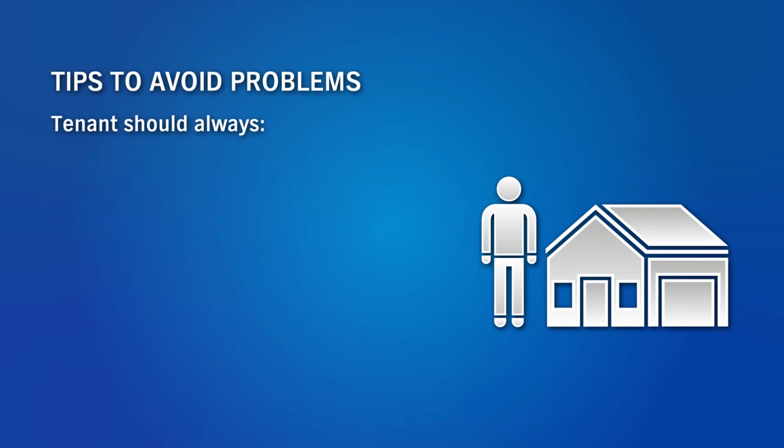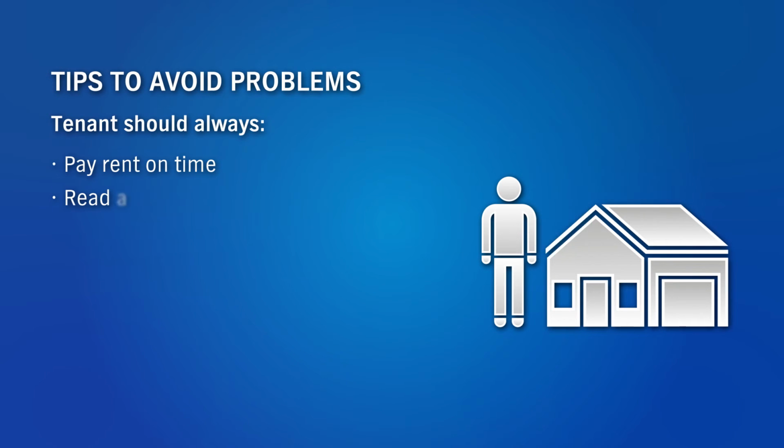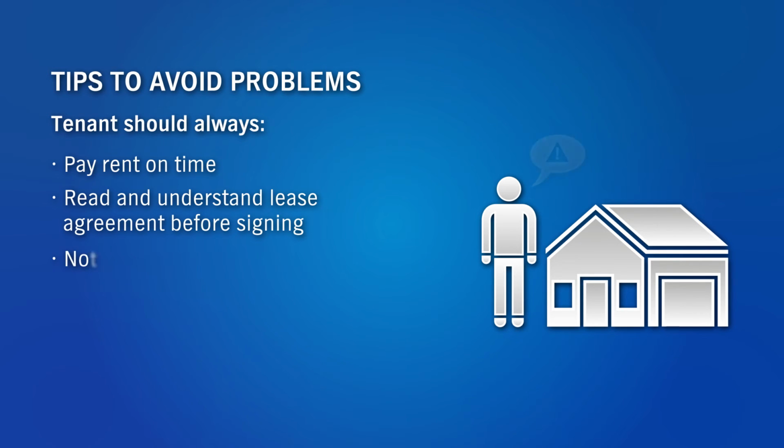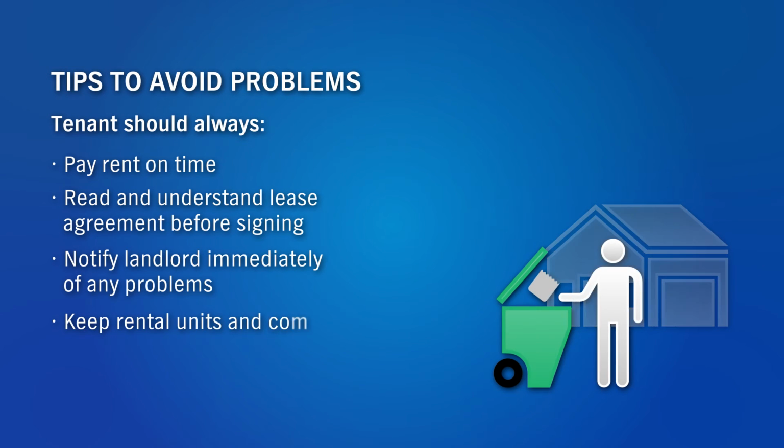Unless advised by an attorney, pay your rent and pay it on time. Even if the landlord violated an agreement, pay your rent on time. You can still be evicted if you withhold rent. Read your lease agreement before you sign a lease. Make sure you understand everything in the agreement. Do not sign if you don't agree with or understand any part of the lease. Notify your landlord immediately of any problems that arise. Tenants should keep rental units clean, dispose of garbage regularly, and keep common areas clean.